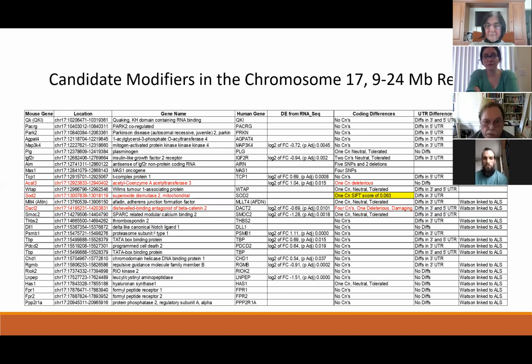And this is just a very complicated slide that you should just kind of look at very quickly. What it shows is all of the genes that are in the interval between 9 and 24, and the 3 genes that are our top candidates in that area. These are genes that have mutations in both NOD and SJL that are deleterious. Okay, our top candidate is probably SOD2.